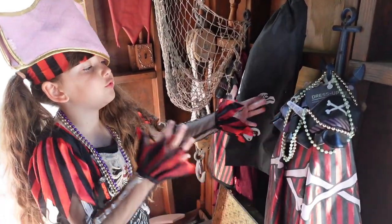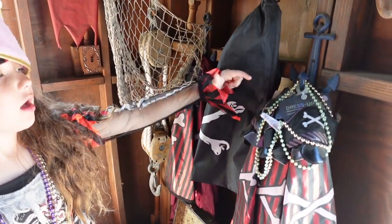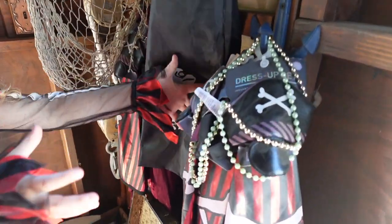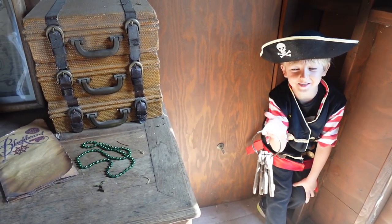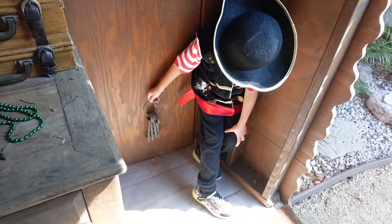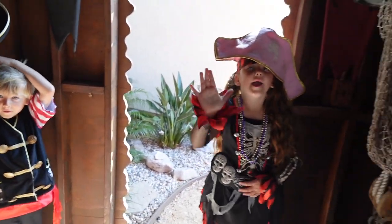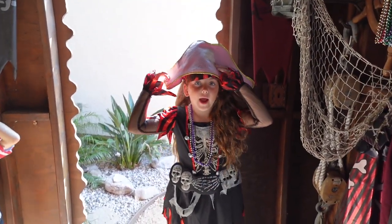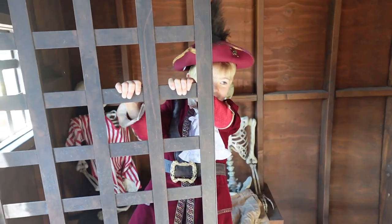These are our extra dress up sets. They have a cape, a hat, and an eye patch for all our friends that come over. I have the key to the jail. I'm the king of the pirates. And I'm the captain of the pirates.